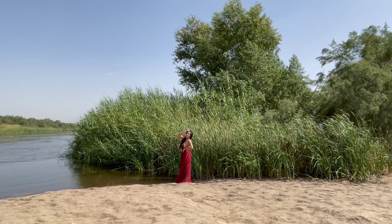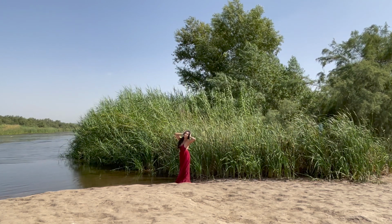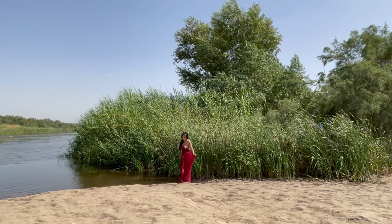Second dress. This red dress was again provided by her. Stunning dress once again.